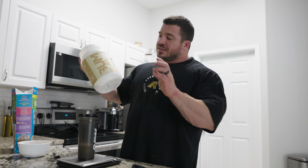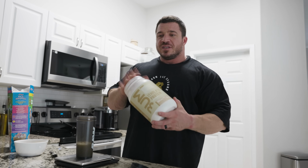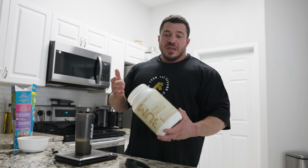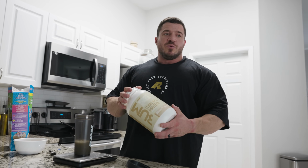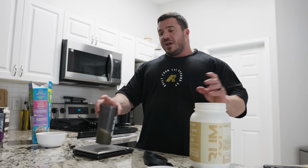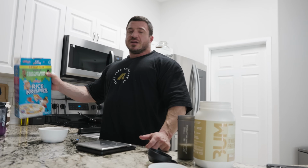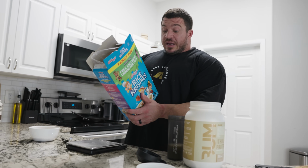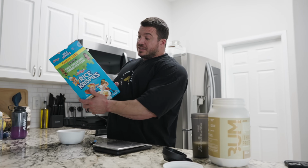My favorite is the vanilla oat milk cookie. I live with this one. Like I said, you can't beat just a really good vanilla flavor. It kind of goes with everything. So when you're combining it with food, you usually want to get something that mixes well. So this is going to be my cereal meal. I know people are like, oh my God, cereal, but it's very basic Rice Krispies cereal. So this is just rice cereal. Like I said, when you look at this, the first ingredient is rice.